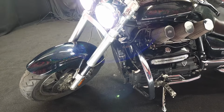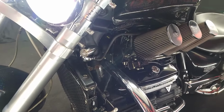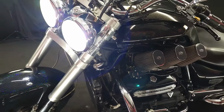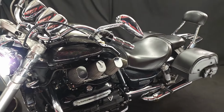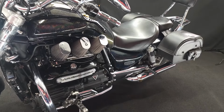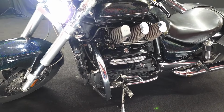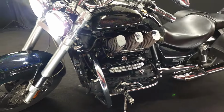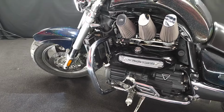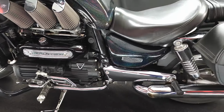Let's take a look at the 2007 Triumph Rocket 3. The 2007 Triumph Rocket 3 is a powerful and distinctive cruiser motorcycle that stands out in the crowd with its imposing presence and performance capabilities. At the heart of this beast lies a massive 2.3-liter, three-cylinder engine, making it the largest production motorcycle engine at the time. The sheer size of the power plant gives the Rocket 3 its unique character, producing an abundance of torque for a thrilling riding experience.